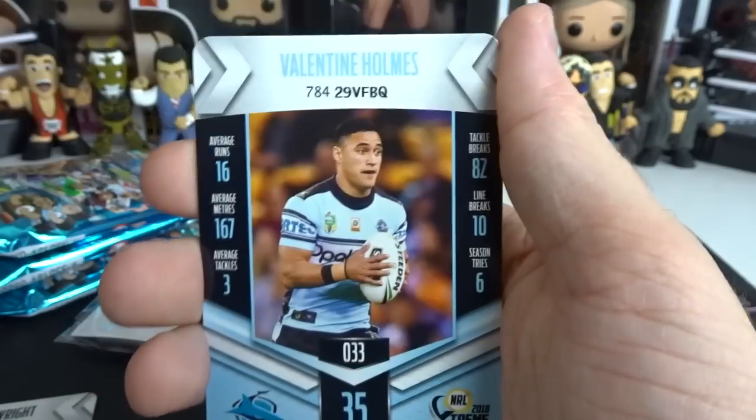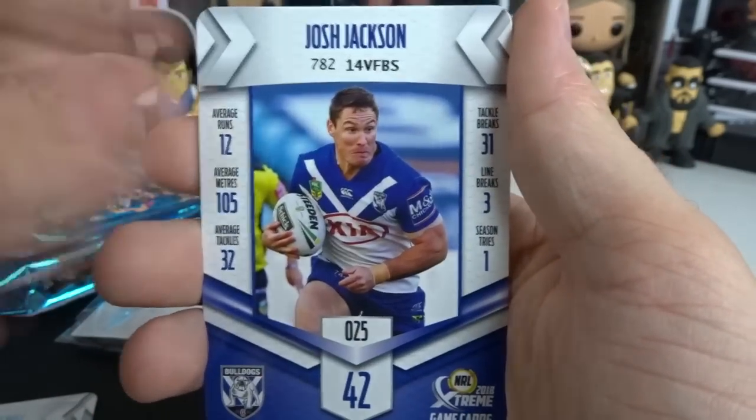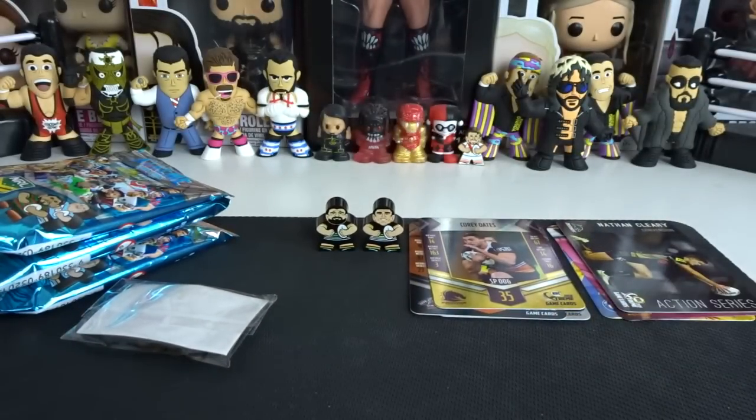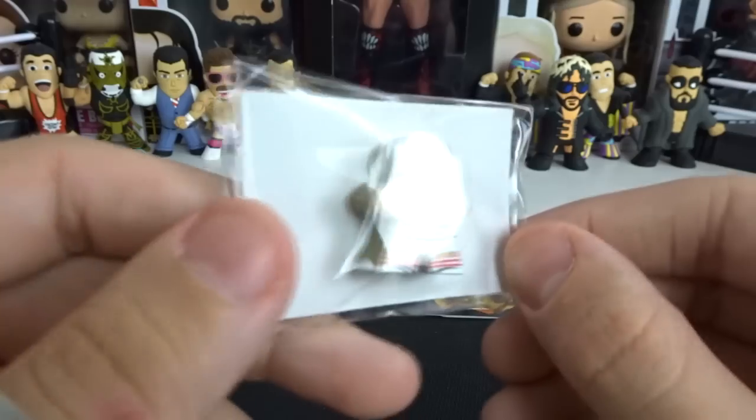So action series, wild power, and a superhero. Corey Oates as our parallel card, which is cool. Valentin Holmes, Josh Jackson, and Jordan Rapana. Very sweet. Very sweet indeed, guys. So we got three packs to go, and we still got this guy. So this is another one.